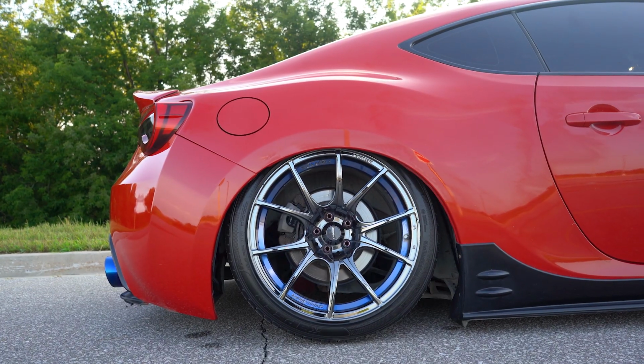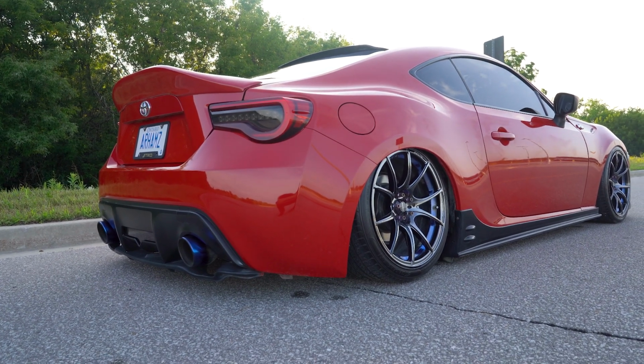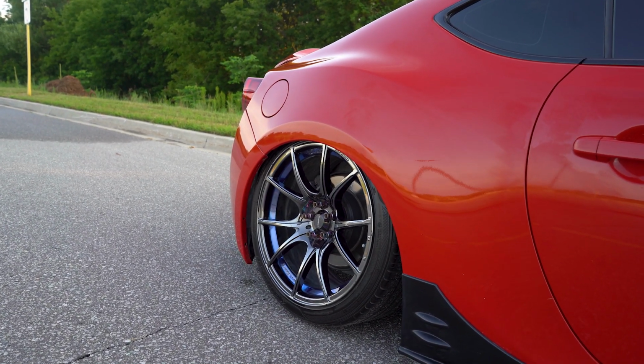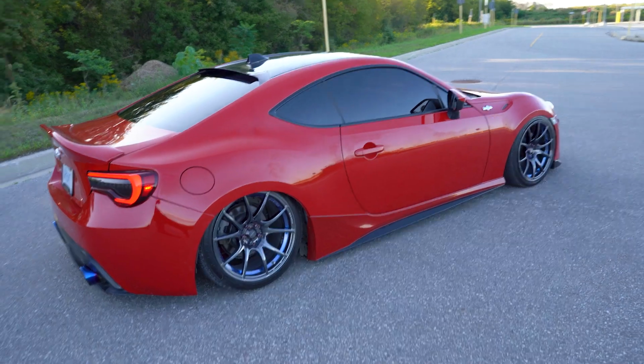Now, one thing I was able to get away with on my old build that I may not be able to get away with now is running the no spats look. So with the old aero pieces I had on my car, I was running no spats, and honestly, it didn't bother me. But now that I'm running these side skirts and I'm gonna be running a different front lip, I think we're gonna have to add on some sort of rear spats on the car.